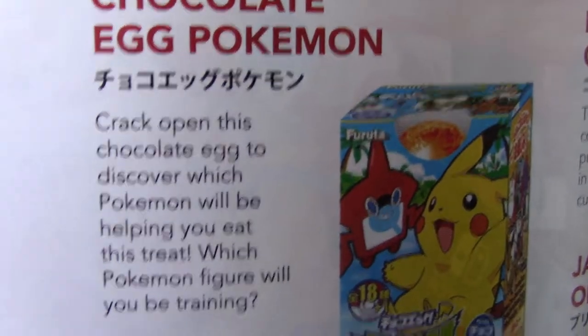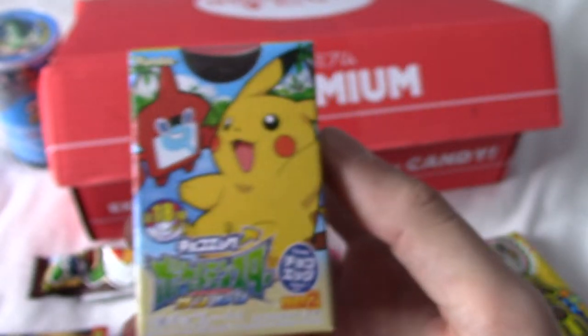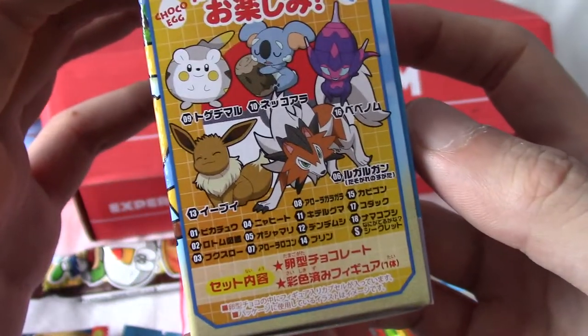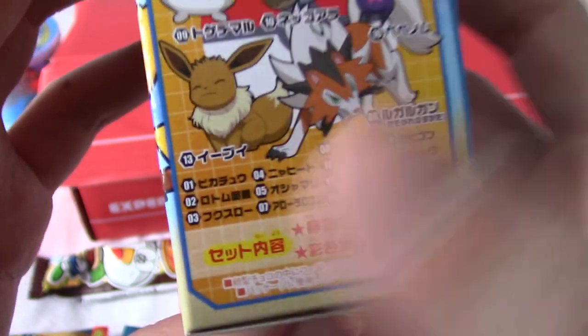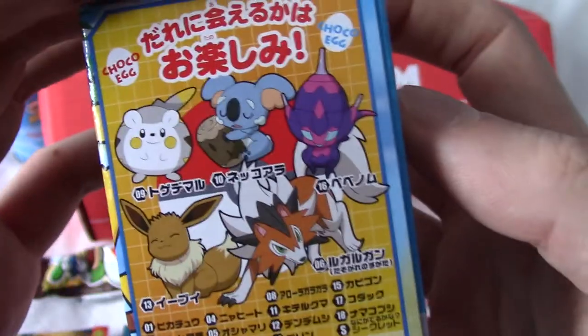This is chocolate egg Pokemon. And indeed, each egg has a figure inside, so this is the bonus item of the crate. Alright, this is the best bonus item we've had. We've had two bags of like Kit Kat, which are lovely and stuff, but gosh damn, am I excited. I can't really be asked to read all of those, but there's 18 to collect.